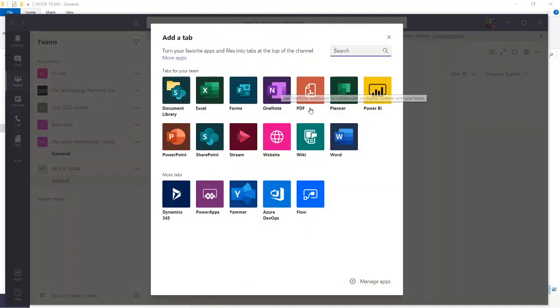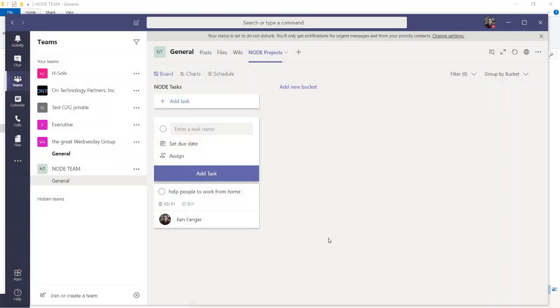OneNote, if you're using OneNote, you can open a PDF. Power BI, if you are using Power BI to do different services. So there's lots of things. You can add additional libraries if you need for some reason. So it quickly creates a team environment that lets you and your team get to the files and help get the management they need.